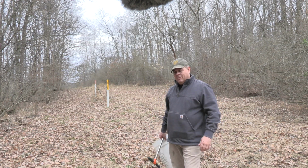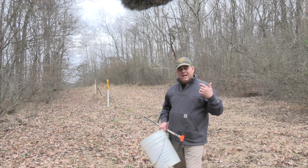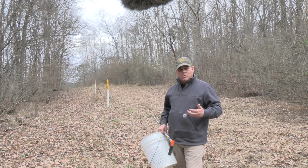We'll stick the probe in the ground about 6, 8 inches, grab the dirt, and put it in the bucket. We'll mix all the samples together, take a sample from that, and that's what we'll mail off.